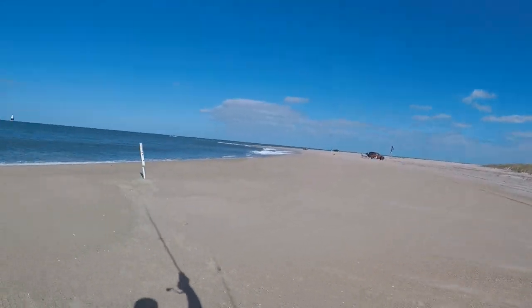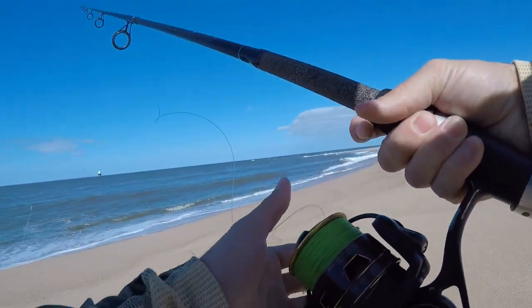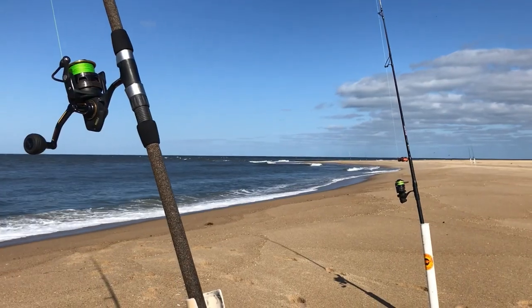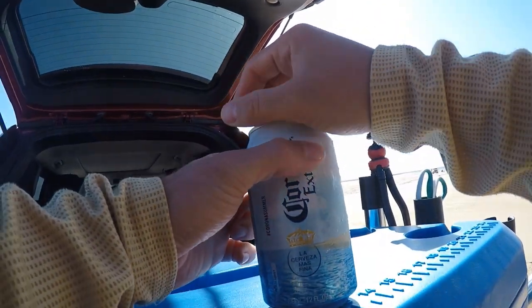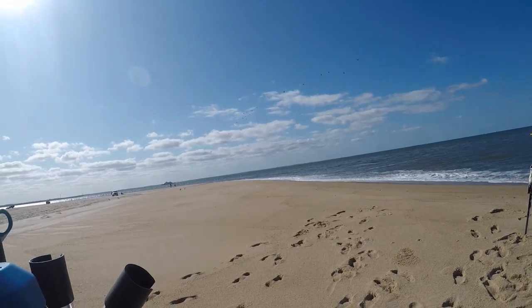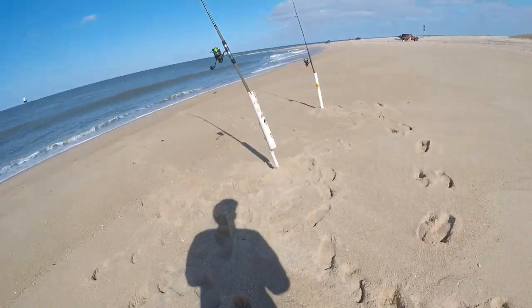People are leaving too. It's getting set up here. I'm on the bay side. We're gonna see if something can happen. Crack a beer. And we can get our bait rod out.